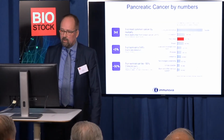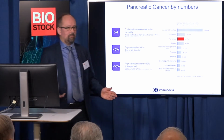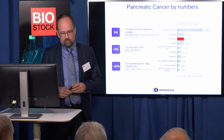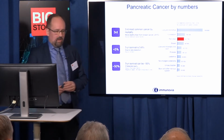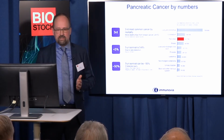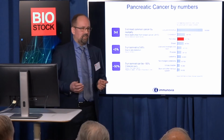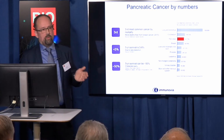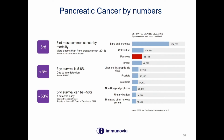interpretation software. So our first product is to detect pancreatic cancer early. And the reason we did choose this disease was obviously we had good results, but also it's a very large clinical need. There is nothing out there to find pancreatic cancer early. And today's situation is that it's actually the third most common cancer in terms of mortality, how many people actually die in absolute number per year. It did pass breast cancer a couple of years ago in the US specifically. So it's number three when it comes to number of people dying. These are the US figures from 2016.